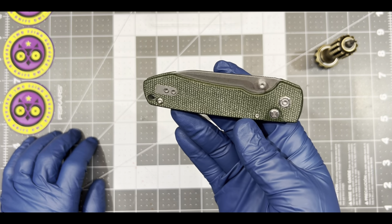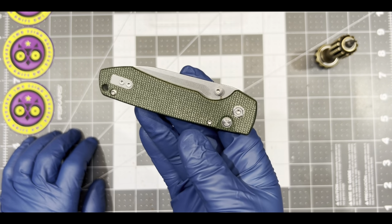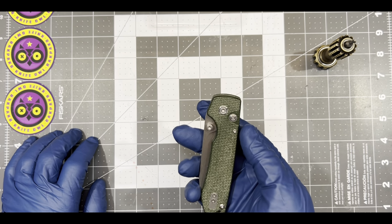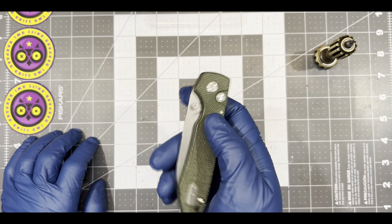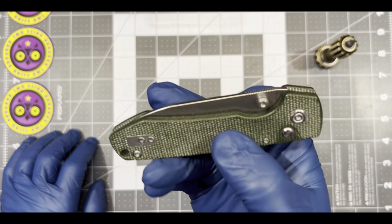Staying on the show side, you can see that this is going to be a thumb stud deployment, which I'm a huge fan of. I love thumb stud deployment knives. You could also see the button lock here, which is recessed very nice. Pressing down the button right now, and it's very smooth. No button stick at all, actually, which is one of the things that stood out to me on this knife. It has a very smooth button lock.